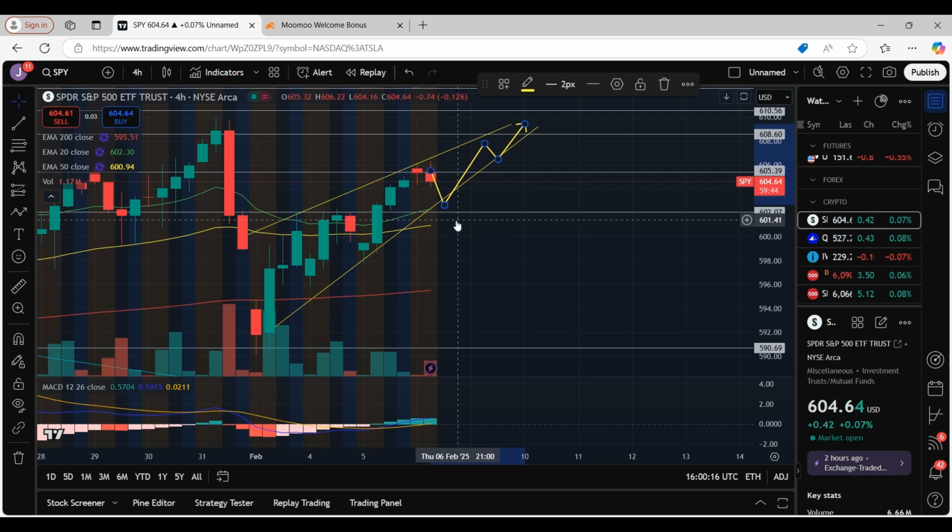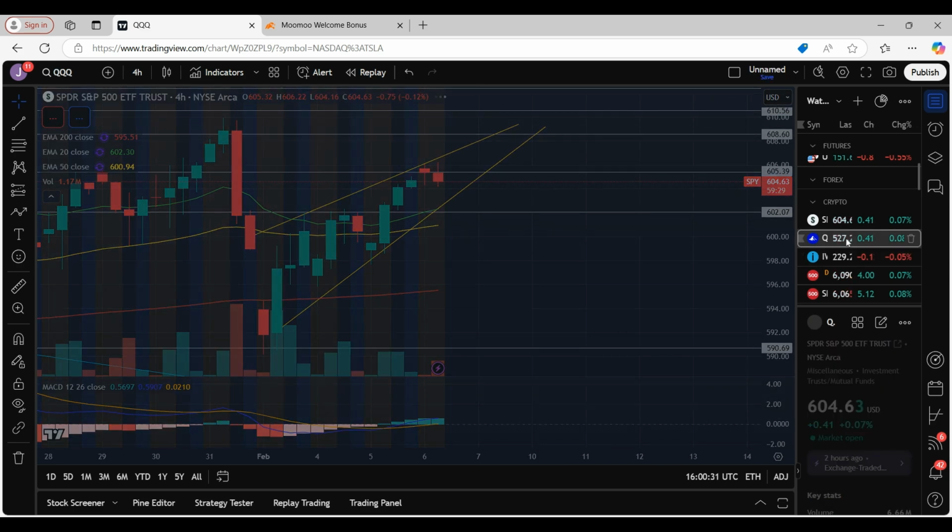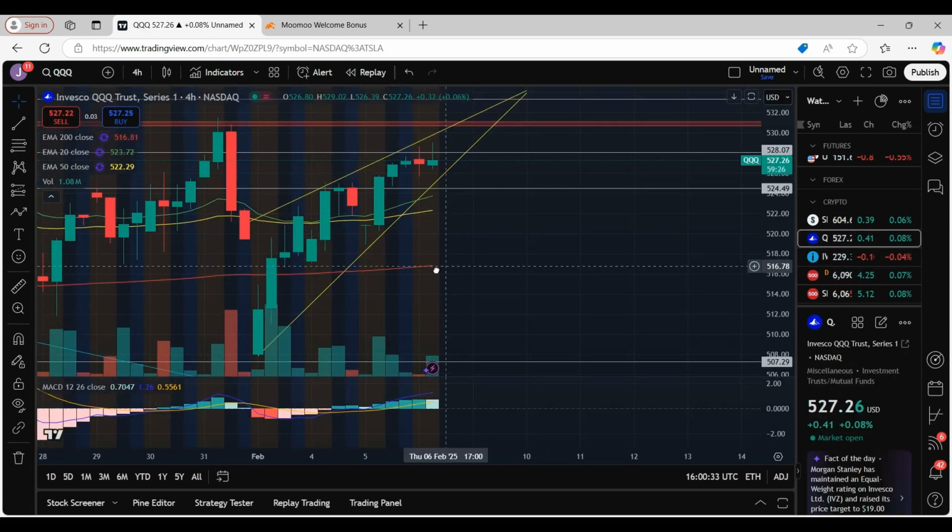If we lose 602 to 600, then I will turn bearish, and then we will likely get a break from this rising wedge. But as of right now, it hasn't done that, so we still respect an uptrend. Even if we do get a small dip here, we could continue to uptrend for a bounce back up towards the 609 to 610 area. We have something very similar on the QQQ.